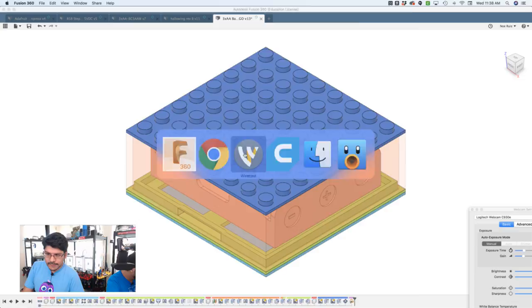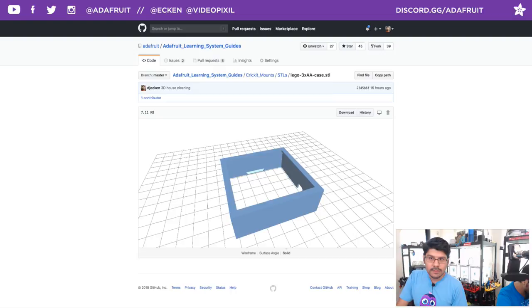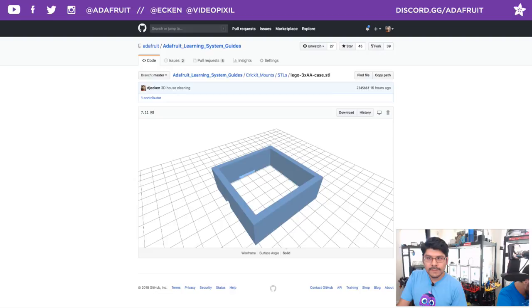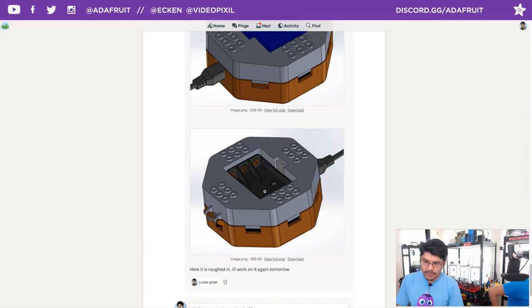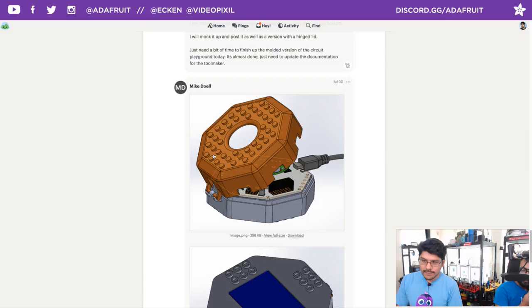We're also looking at some other cool stuff. Mike Dole, who is injectionable in some of the Adafruit cases, is working on some great stuff too. Here's a sneak peek. He's working on this Lego case. It's an octagon, fully enclosed, with a hole at the top, Lego studs at the top, Lego things at the bottom, with a battery door. Looks really cool. Can't wait to print it out. Shout out to Mike. So that is something forthcoming. Nice little hinge design in the back there. Very cool. So I need this battery to show the next thing.